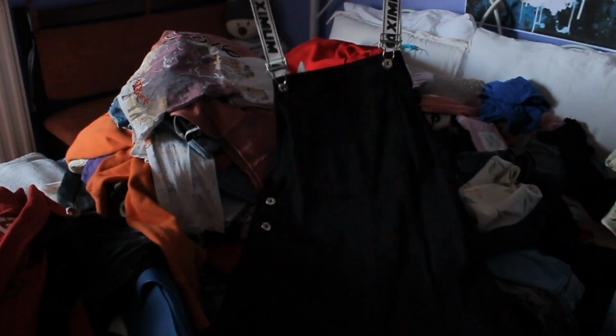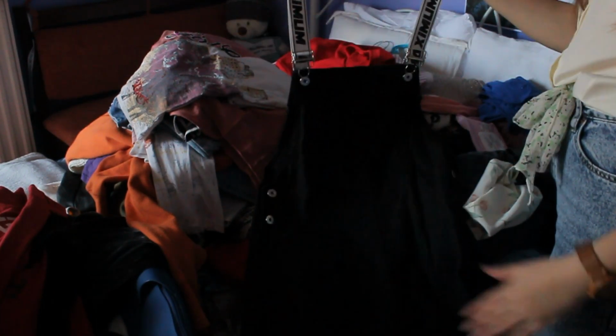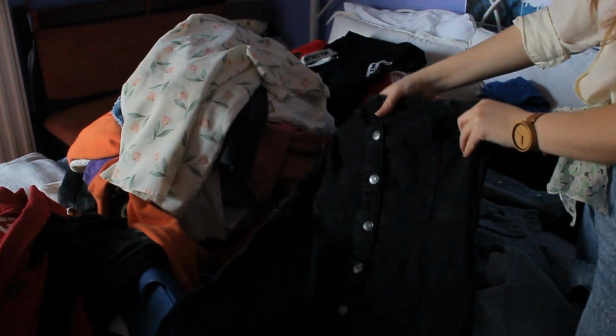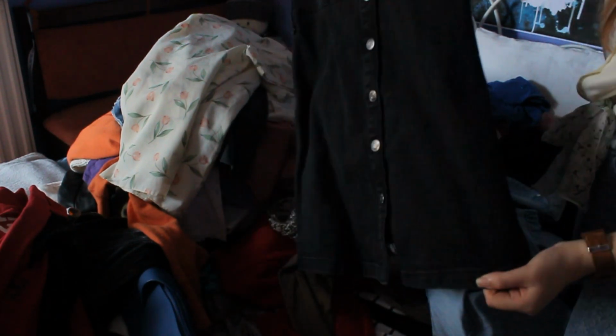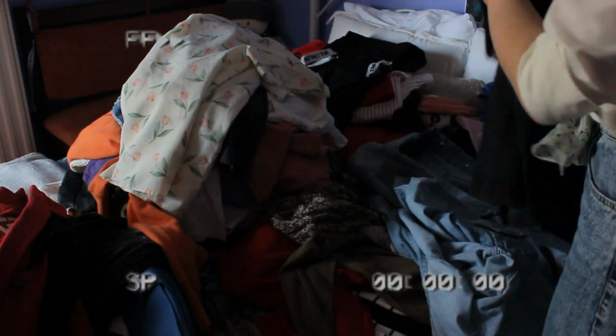This is actually one of my favorite pieces that I own. I really like this dress, but I don't wear it that much because it's really short. This is also another piece that I really like, but this one is very short as well. Why are they making them so short? I don't understand.